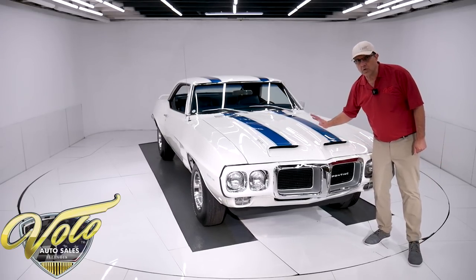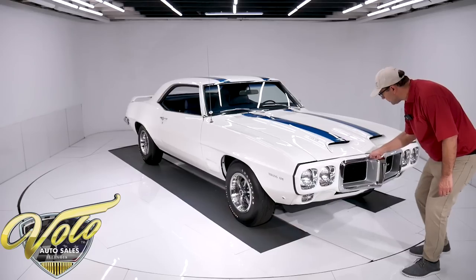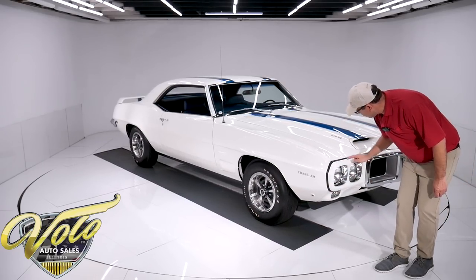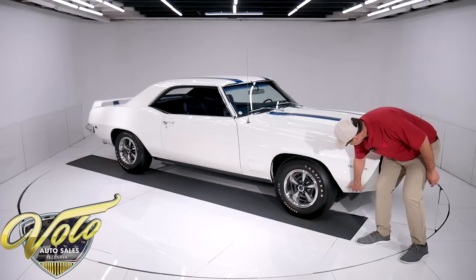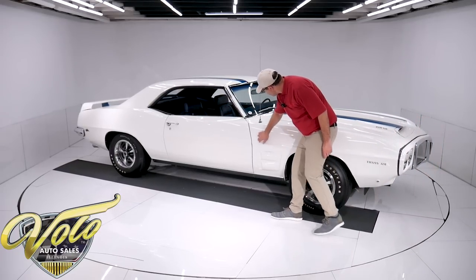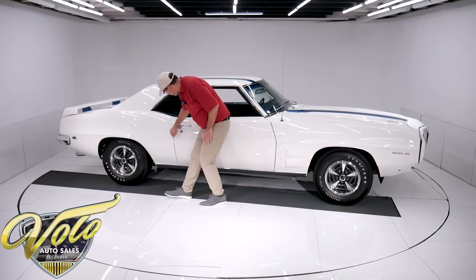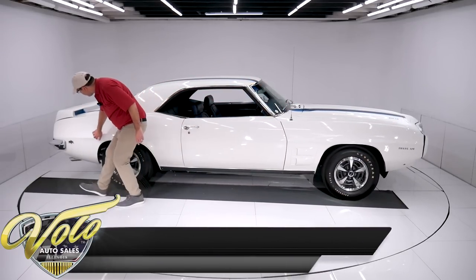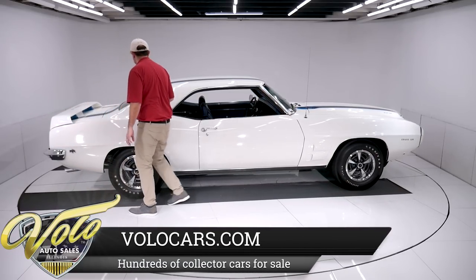Unique hood scoops only on the Trans Am, 1 year only. All the bumpers up here, the fillers, everything lines up really nice. The hood is square. All real nice, no damage, no rust, no dents, nothing. No issues, no problem areas. This is all real nice and clean. The roof line's real good.